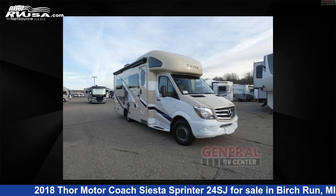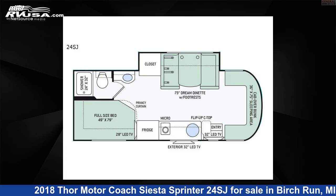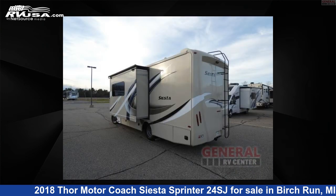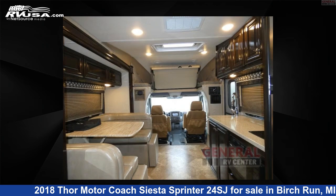This 2018 Thor Motor Coach Siesta Sprinter 24SJ is a Class C RV. It is located in Birch Run, Michigan, 48415 and is offered for sale by General RV Center.